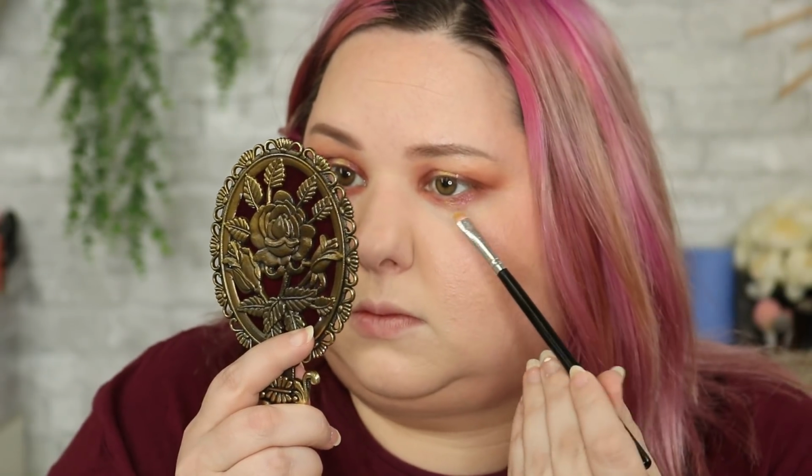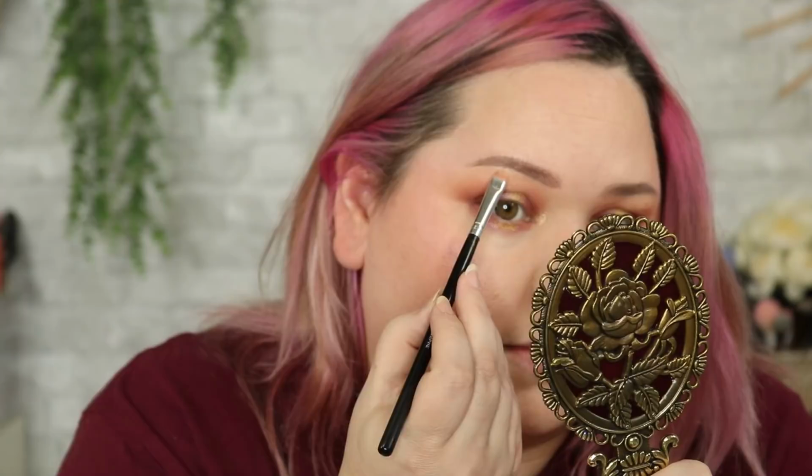Okay, and now the gold in this center. I'm going to use Fearless here to highlight the inner corner and the brow bone.